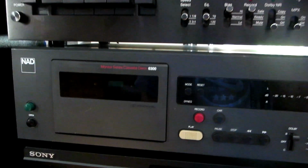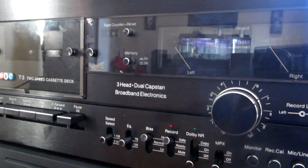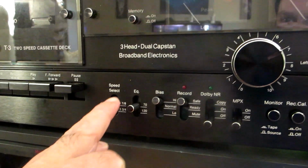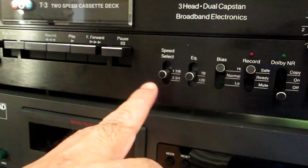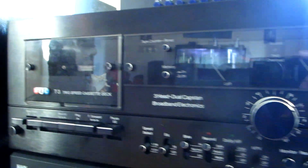This is the NAD 6300. This is a very good deck. This is one of the best cassette decks ever. And this is my 2-speed VICT3 cassette deck. This one records on 2 speeds, as you can see. Like a normal cassette speed, and then a faster speed. At a faster speed, it's a very outstanding player and recorder too. The sound quality is outstanding.